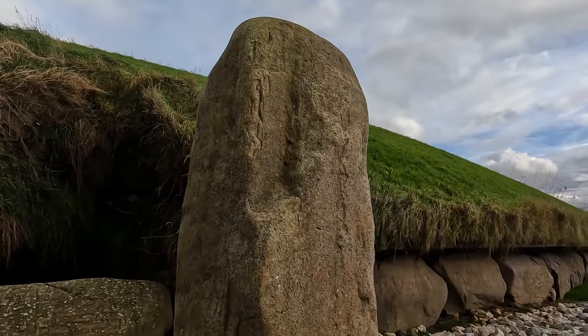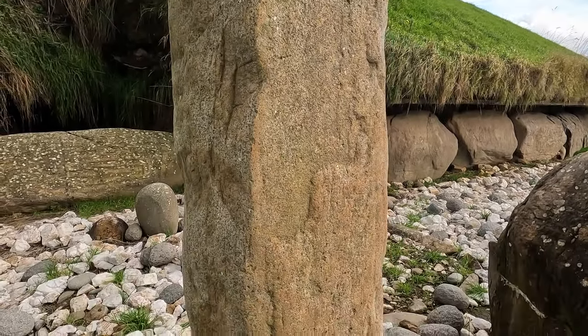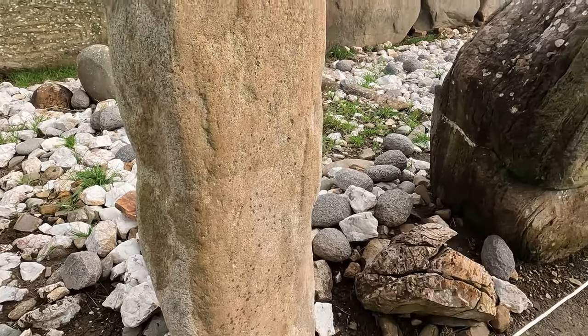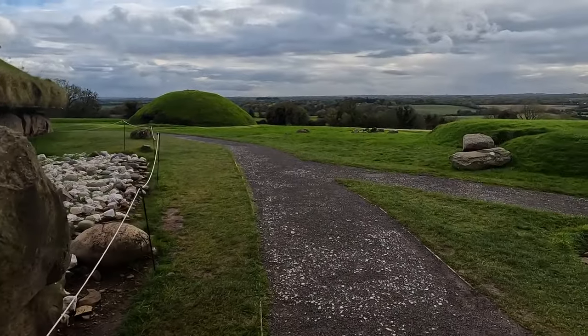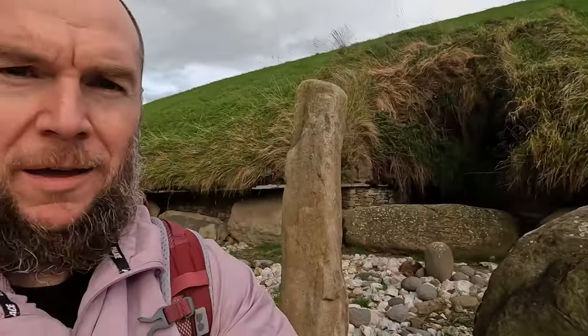Again, this graywacke, siliceous sandstone, an absolutely spectacular sight, and the beginning of our expedition across ancient Ireland. Just getting warmed up. Stay tuned.